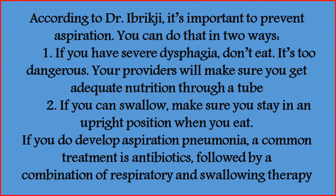According to Dr. Ibrickji, it's important to prevent aspiration. You can do that in 2 ways. 1. If you have severe dysphagia, don't eat. It's too dangerous. Your providers will make sure you get adequate nutrition through a tube. 2. If you can swallow, make sure you stay in an upright position when you eat. If you do develop aspiration pneumonia, a common treatment is antibiotics, followed by a combination of respiratory and swallowing therapy.